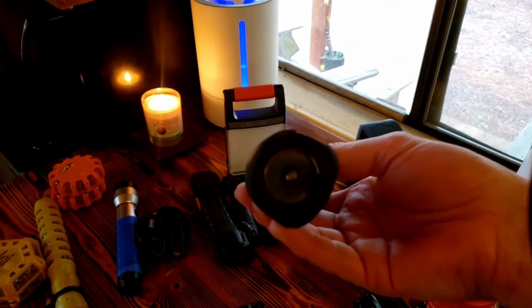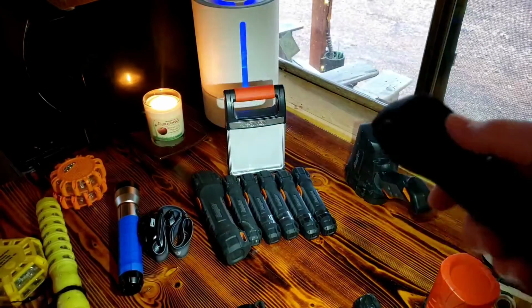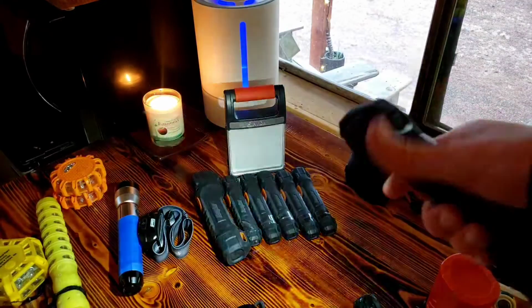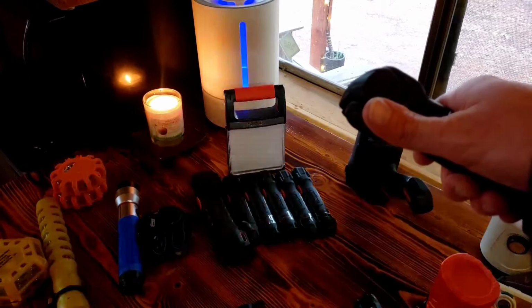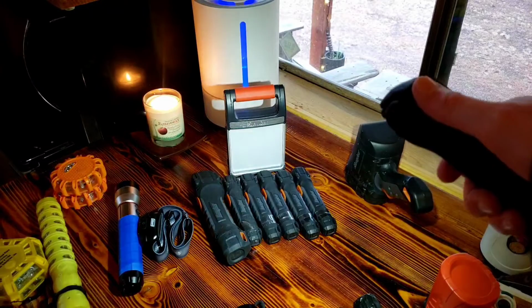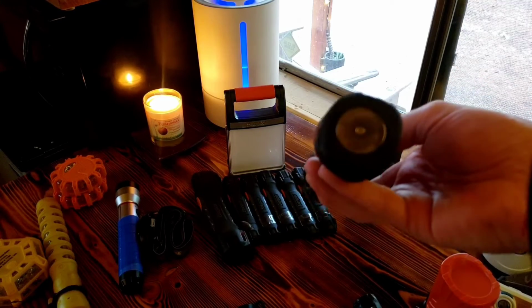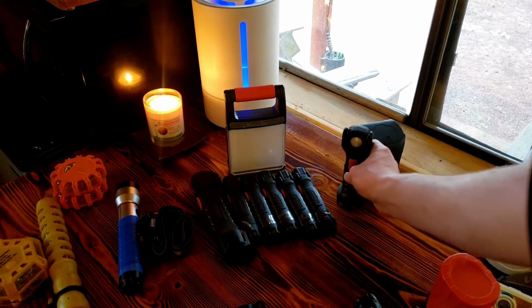This one's kind of cool, has a magnet, takes 2 AAs, has kind of a cool lens here, rotating head. So this would be good for changing your tire on the side of the road or working on stuff. It has high, low, and off, but you can also hold down the trigger and bring it down to whatever dimness you want. But the second you turn it off, it goes back to how it was: high, low, and then off. I don't remember the lumens or the runtime for this, but it's not the strongest magnet, but a nice little light.